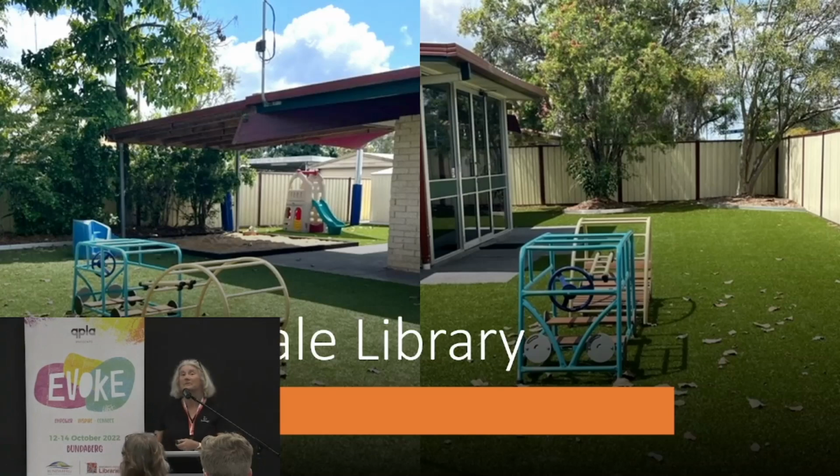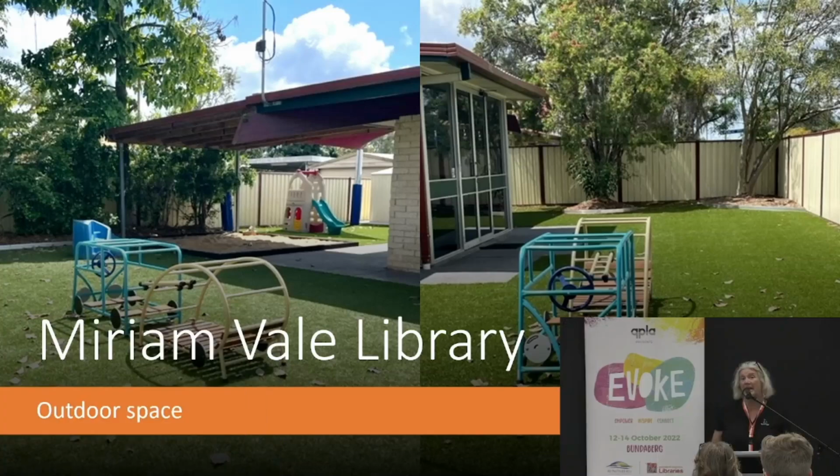This is Miriam Vale Library, so we've managed to extend our outdoor area with a grant and some capital works funding from the council. We've got play equipment, a reading area. This was actually the old council building, and it's turned out beautifully, and people are actually sitting out there. The local play group comes to Miriam Vale now to have their play group. It's worked out really well.